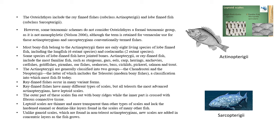Actinopterygii, or ray-finned fishes, include the most familiar fish such as sturgeon, gar, eels, carp, herring, catfishes, goldfishes, oarfishes, seahorses, cichlids, pickerel, salmon, and trout. The Actinopterygii are generally classified into two groups, the Chondrostei and the Neopterygii, the latter of which includes the Teleostei, modern bony fishes, a classification into which most fish fit today. Ray-finned fishes occur in many variant forms.